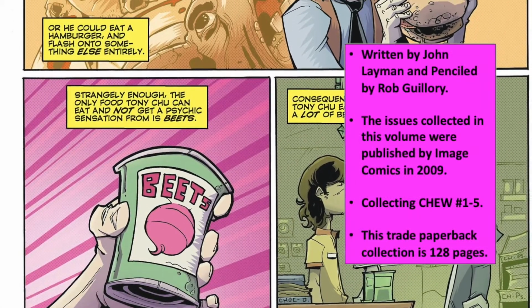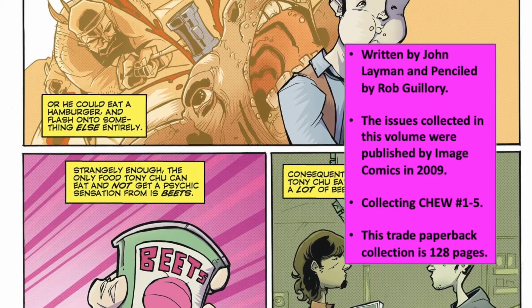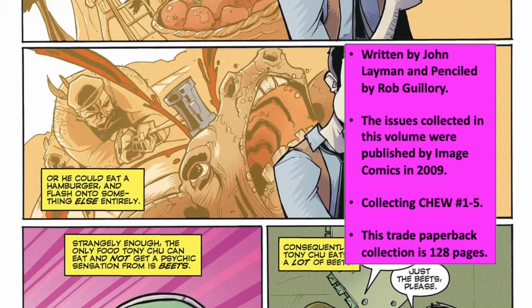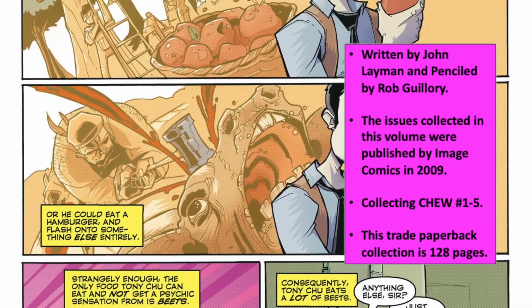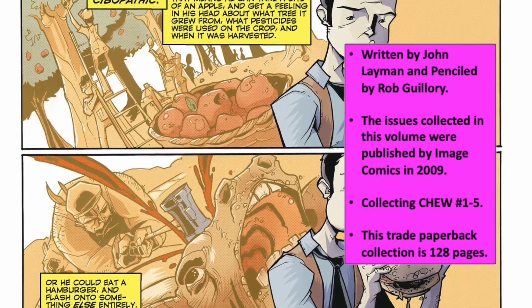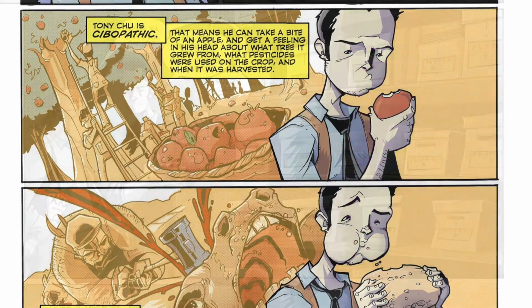Chu was written by John Layman and penciled by Rob Guillory. The issues collected in this volume were first published by Image Comics in 2009. This first trade paperback collection includes Chu issues 1 through 5 and comes in at 128 pages.